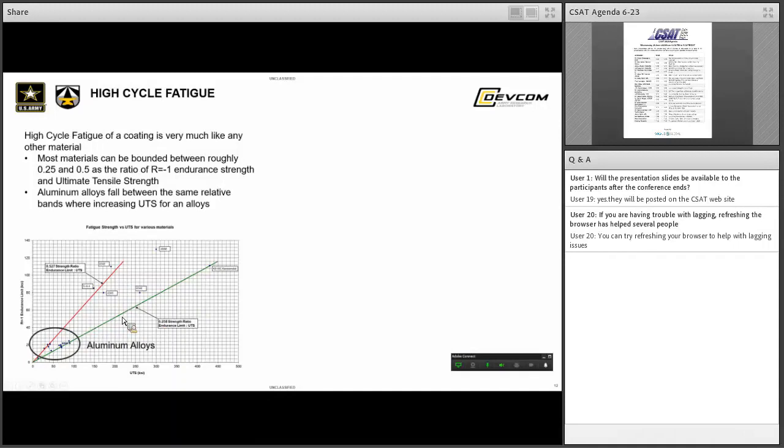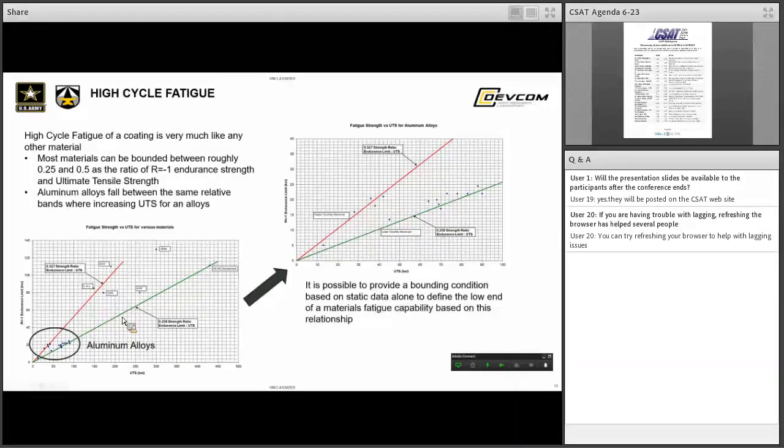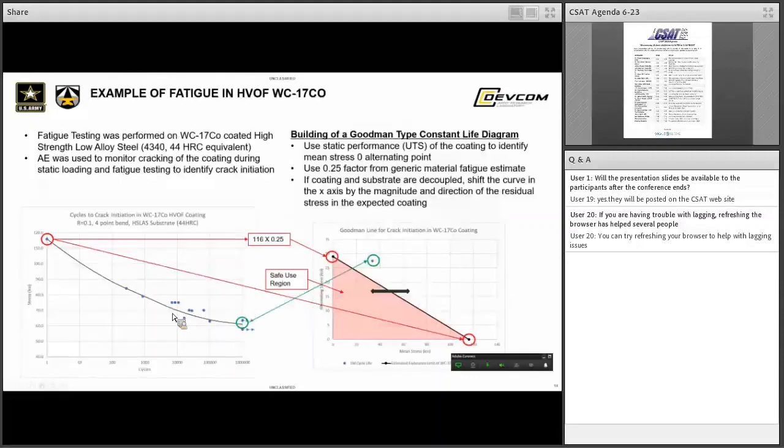If you blow up the aluminum, because that's really one of the things that we're very interested in, you can see that the same trend applies, and these materials down here tend to be your heat treatable alloys, and these are your work hardening alloys. So with this kind of thought process in mind, we can use this as sort of a bounding condition for a lot of materials. So now let's look at a real coating.